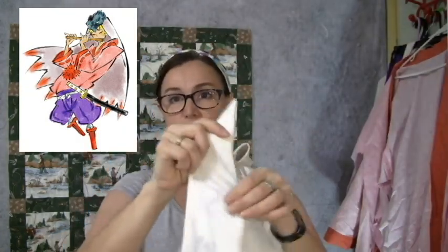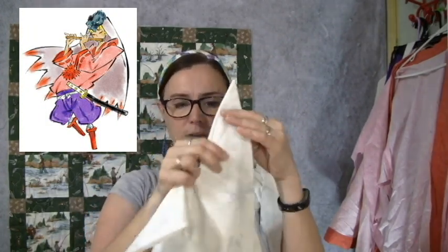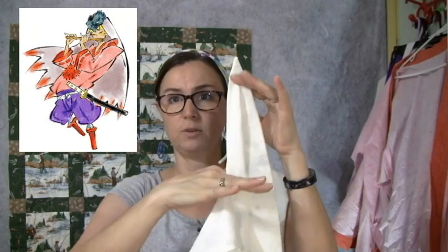All of these need to be red, and so we're going to dip dye the corners of this so that it will dye this red. I'm going to do some testers first because I don't want it to dye too high. It's only supposed to come up to about here.